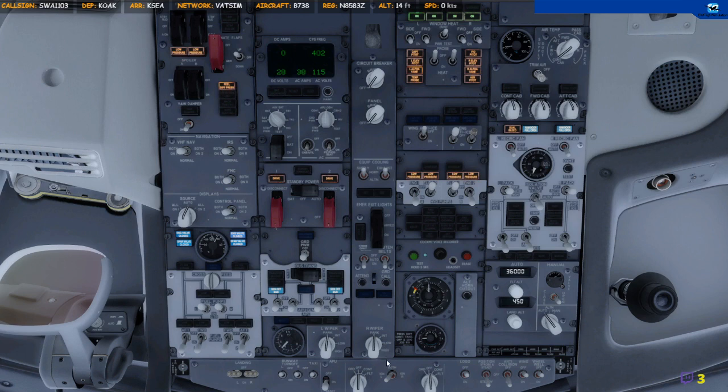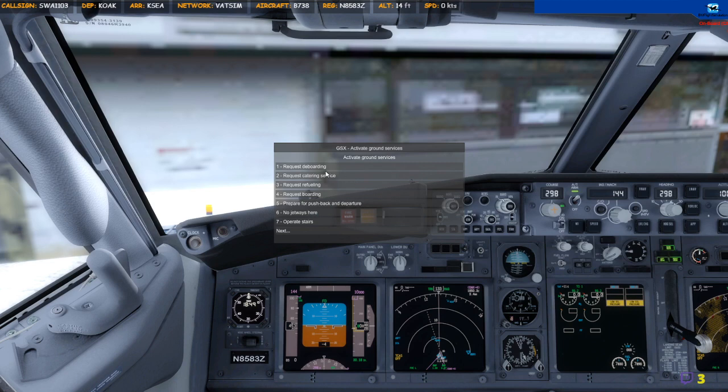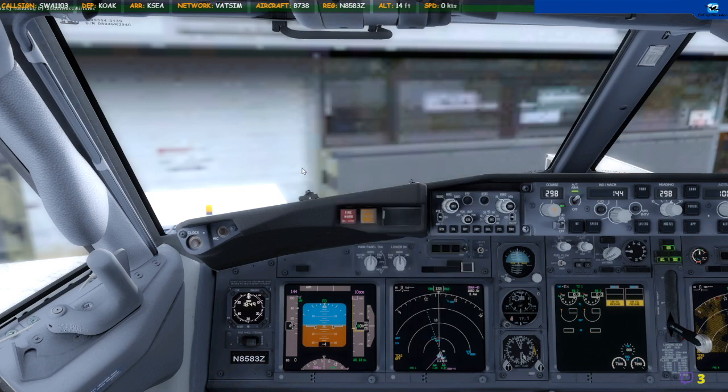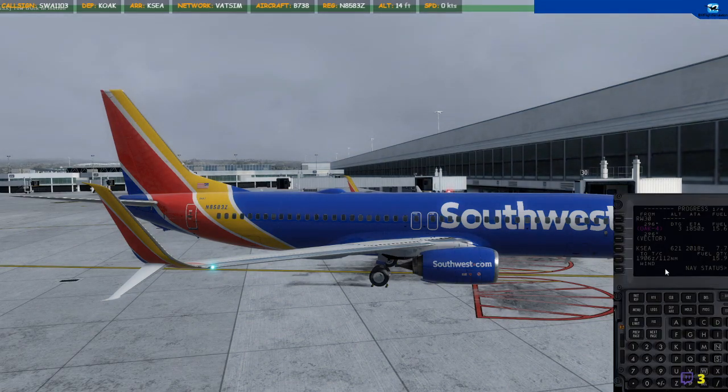All right, continue through the flows here. Pedo heat we won't do yet. Electrics can come on. Pumps. That looks all good. Let's go ahead and let them know we're ready for pushback, if this even works. I don't know if this is gonna work. Oh, there's a tug right there. Let's see. Go get rid of the chocks. Hello, Captain. We're ready for pushback. Chocks are removed.